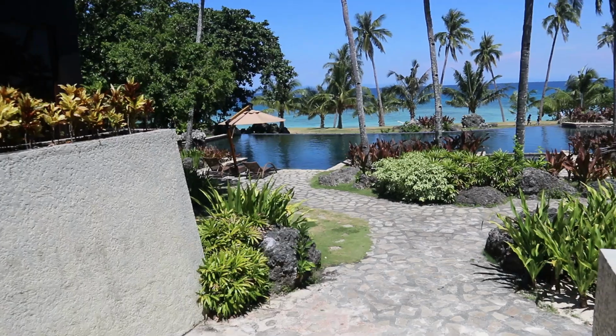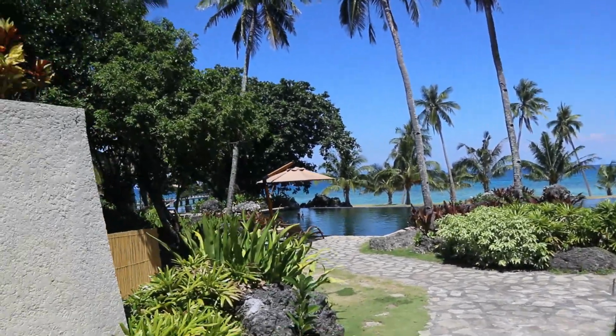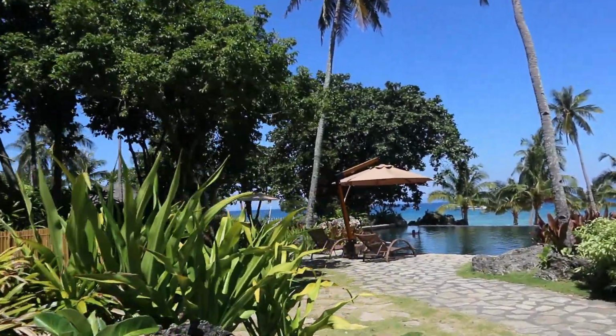And so yeah, that's just it. And yung ating villa. Okay guys, let's have a quick tour sa Balesin Island Club. So this is their pool area. Sobrang ganda guys.